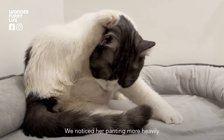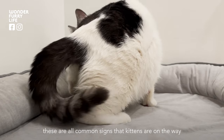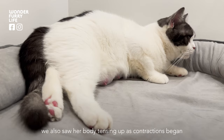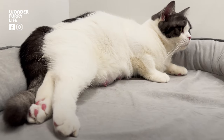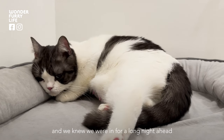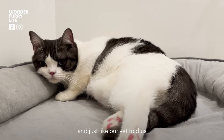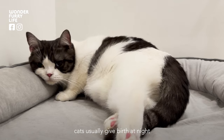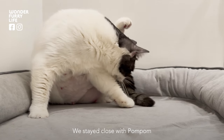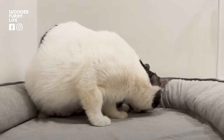We noticed her panting more heavily, shifting around restlessly, and grooming herself a lot. These are all common signs that kittens are on the way. We also saw her body tensing up as contractions began. This stage can last for a while, and we knew we were in for a long night ahead. Her signs of labor happened around 9 at night, and just like our vet told us, cats usually give birth at night or in the early hours of the morning when it's quiet. We stayed close with Pompom, watching her carefully and ready to step in if she needed us.